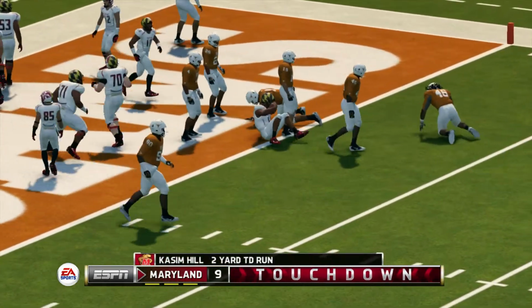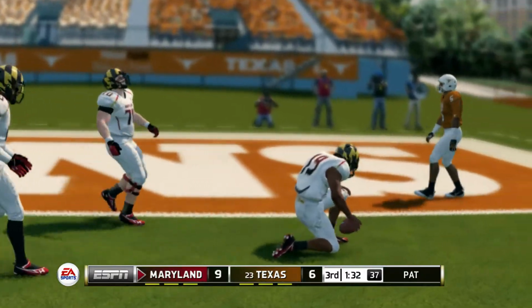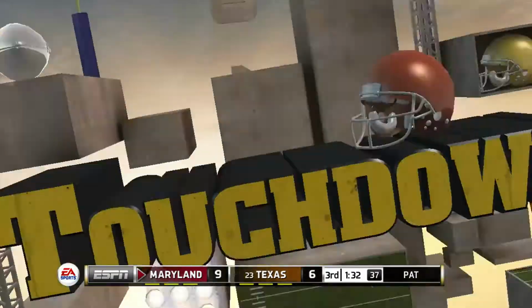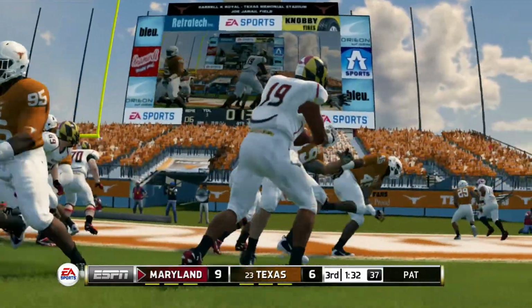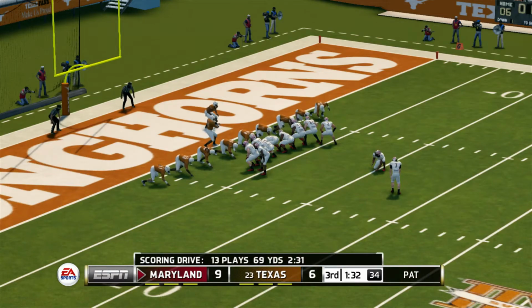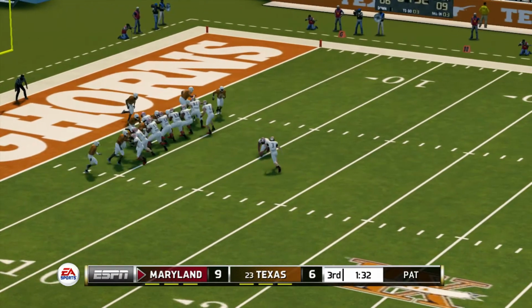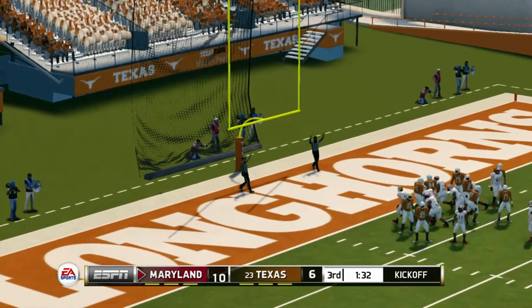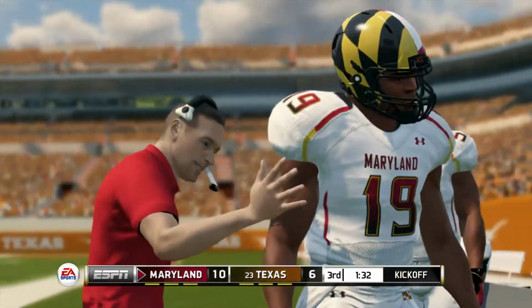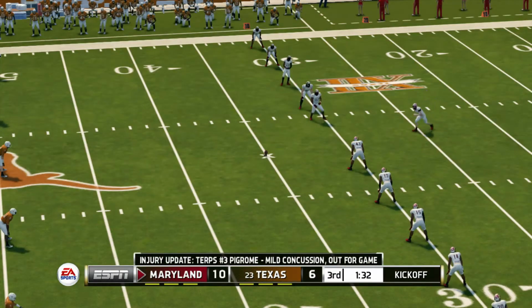Touchdown, Terrapins. When you're that close to the end zone, it's always a smart play to find your blockers and follow them into the end zone. He splits the uprights with the extra point. It was a 13-play, 75-yard drive, and it's good for 7 points.